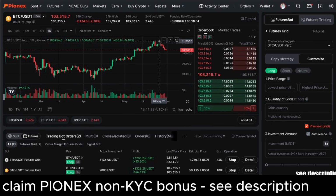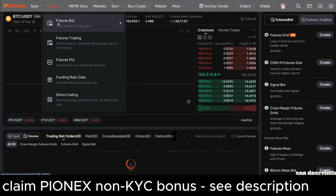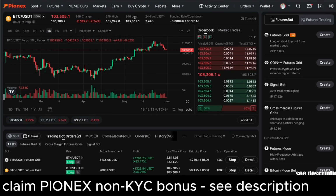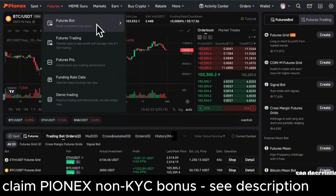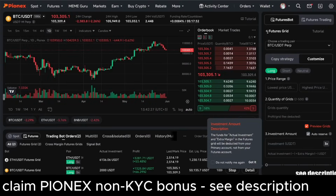And let me show you quickly here how to set up a bot. So let's say you come for the first time, maybe you see this page or something like that. You go to futures here, you click on the futures bot. Obviously, you have to fund your wallet. So you need to go into funding, go to your wallet here, and then deposit and all of that. But you probably know how it works if you are in crypto. So that's the first step. Deposit, go to wallet, click deposit, get your money in. Number two, go to futures, go to futures bot and click here, create futures bot.